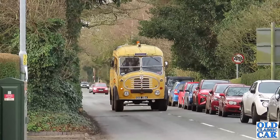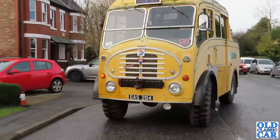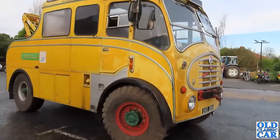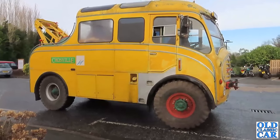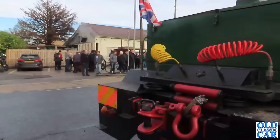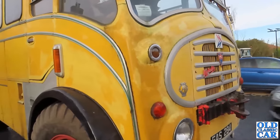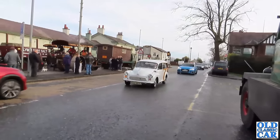When you think everything has probably arrived, what looms into view but this amazing recovery vehicle? Isn't that just beautiful? What a wonderful old girl that is. Two classic AECs together. I think I can hear a tractor. Sure saw a Morris Minor, there we go. Quite a late example, 70 or 71, Morris Minor the Traveller.